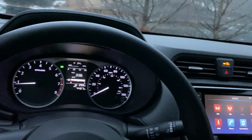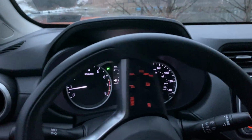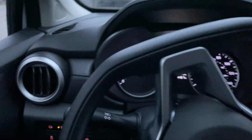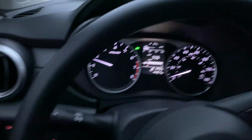So really, there's only a couple things to report. Okay, so I had to concentrate there to get going. I was backing uphill. Only a couple things to report, and not really issues.